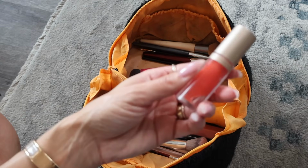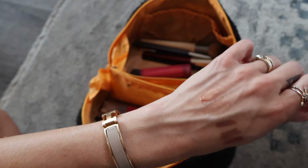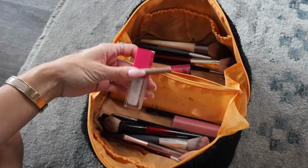Bare Minerals came out with new lip oils, so I put the shade Charm in here. I think that these are okay, not an absolute favorite, but these were nice. So I wore Charm a couple of times. Thought that was pretty. This was a new one. This is the Valentino.